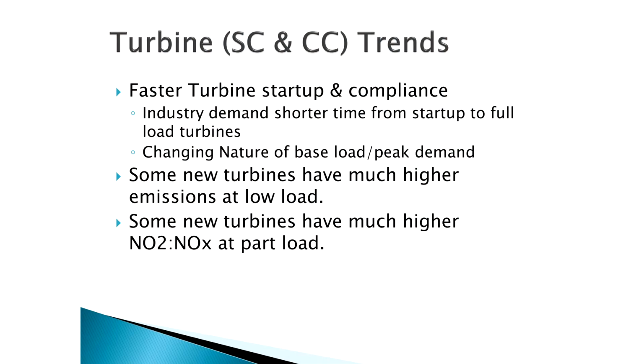The turbines themselves are changing. The industry wants units that basically work like a light switch. You turn it on, you're at full load, and they can keep their grid running. They're all happy.